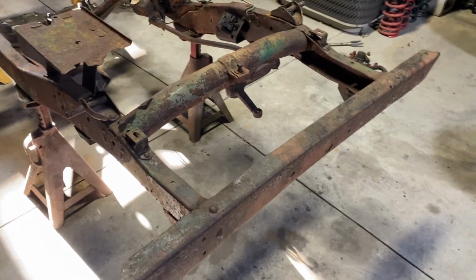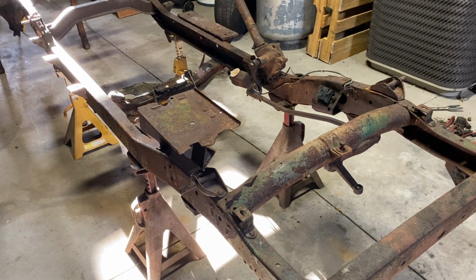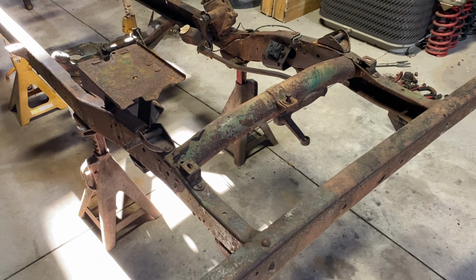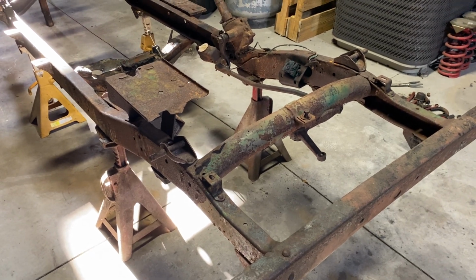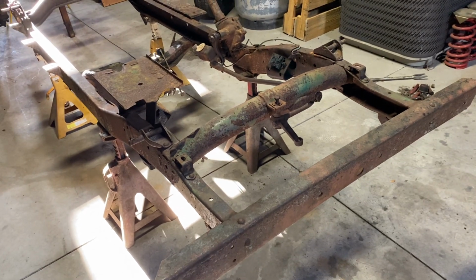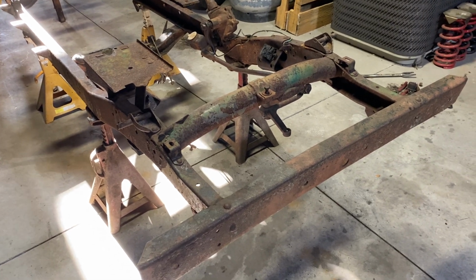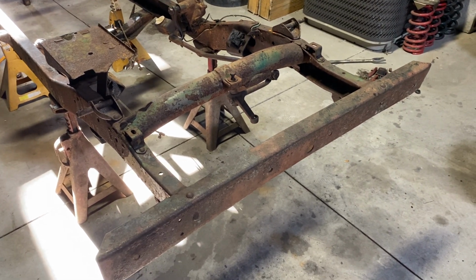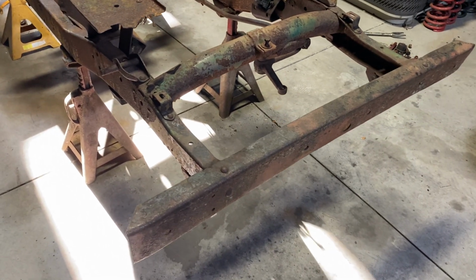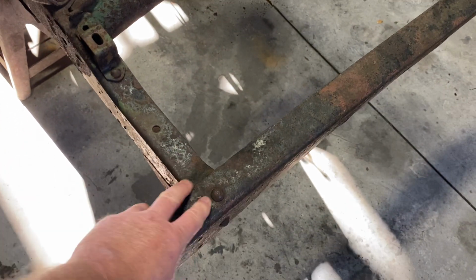So the body was very different. The CJ2, from the untrained eye, they looked the same as the 41 to the 45 MBs, but they were very different. Like these had tailgates. The original MBs and the GPWs did not have tailgates. They had toolboxes on those over the wheel wells. These did not have toolboxes. The bumpers were different. These were riveted onto the frame, where the other bumpers had gussets on them on the front here. They had gussets down here.